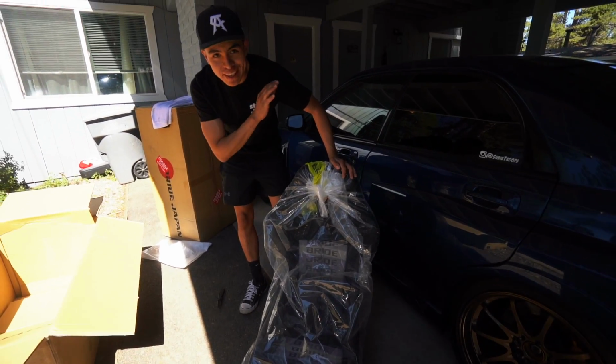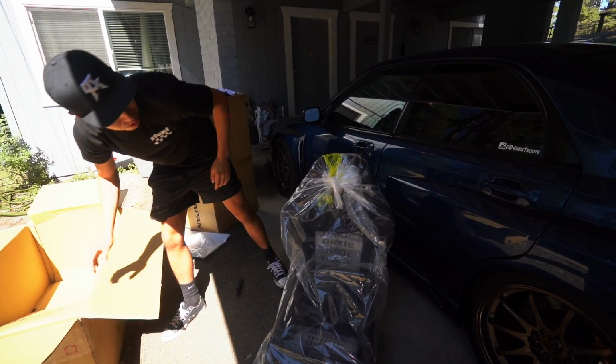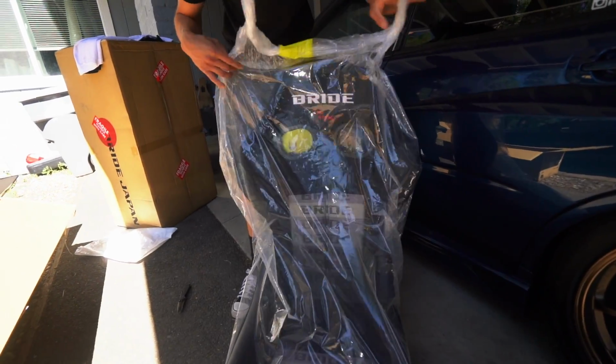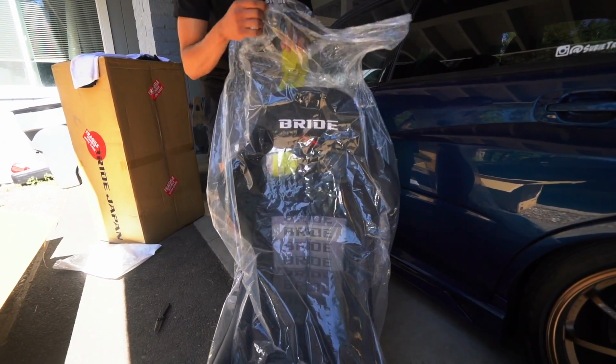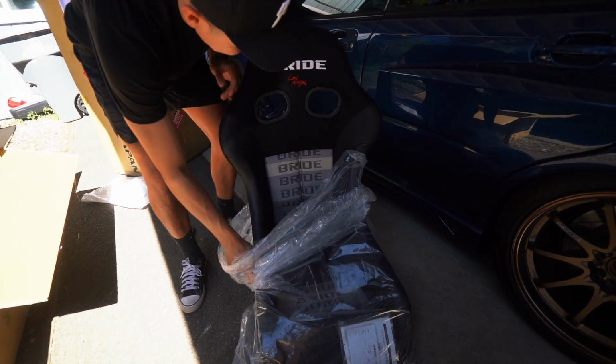So as you can see, everything is super well packaged. We have them in the box, and then they have this cardboard piece over them, and then they come in an actual bag. It's the first one, dude. This is exciting. Oh my god.